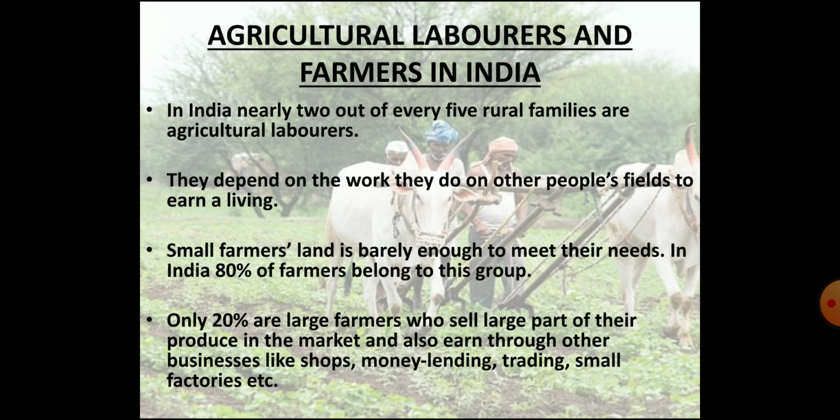From every 5 rural families in India, about 2 families are agricultural laborers. Most of them do not own land and are compelled to work on other people's land to make a living. They are poorly paid and sometimes they are given grains instead of money.